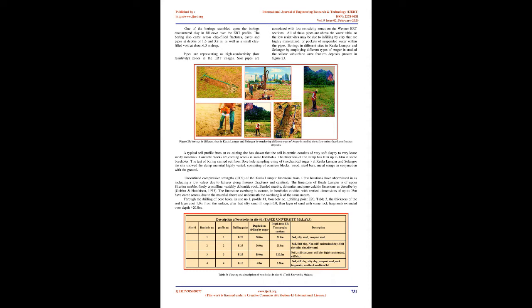In Profile Number 5, Borehole Number 9, Drilling Point E30, the soil layer consisting of stiff clay extended from the surface until the depth of 2.0 m. After that a layer of silty clay till depth 3.50 m, then a layer of silty sand till depth 6.0 m, then a layer of compact sand till depth 6.0 m, then rock fragments and sand till depth 6.5 m, after that a layer of weathered marbleized limestone bedrock extended over depth 12.0 m.